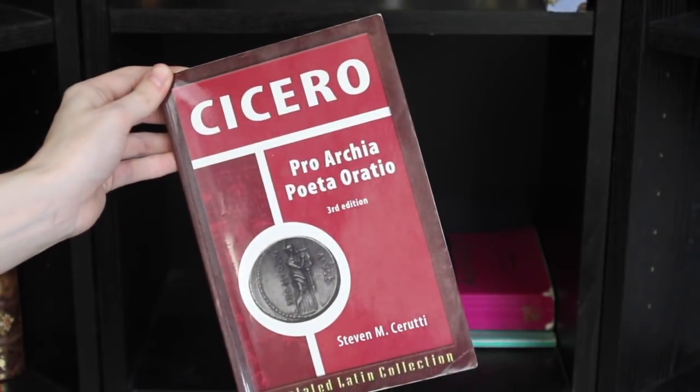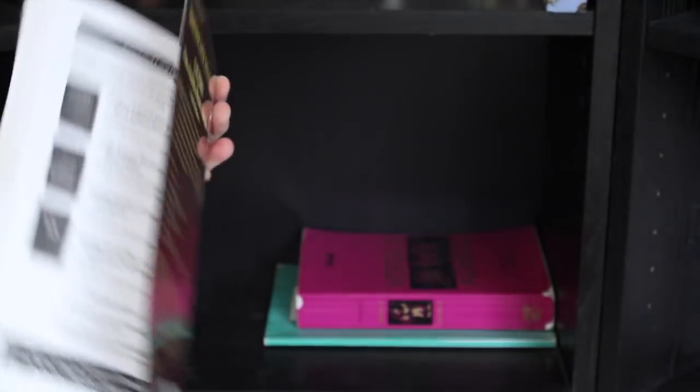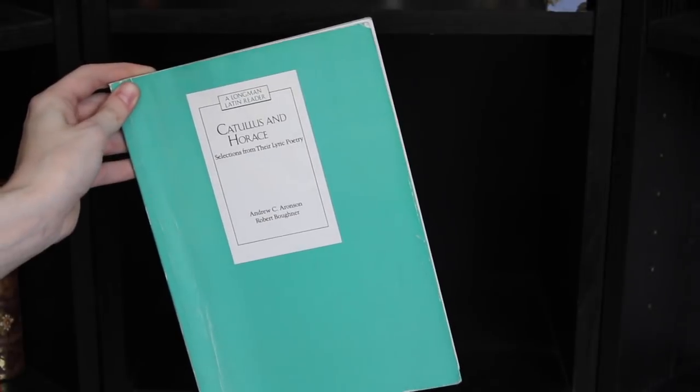This is the Cicero Pro Archia Poeta Oratio, which is a Latin text. And then I have the Aeneid by Virgil, solely in Latin. And then the final book on my shelves is another Latin text, and that is Catullus and Horace. So there you guys have it. That is my completed in-depth book tour as of January 2018.